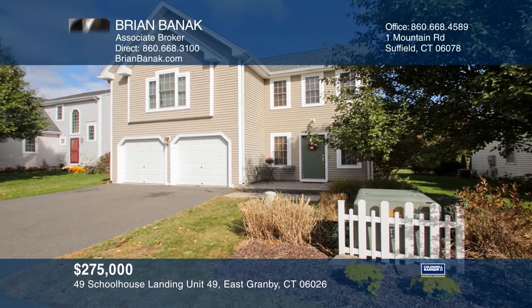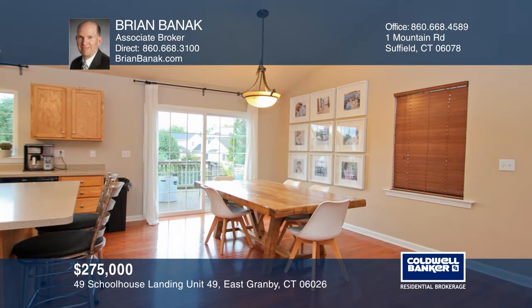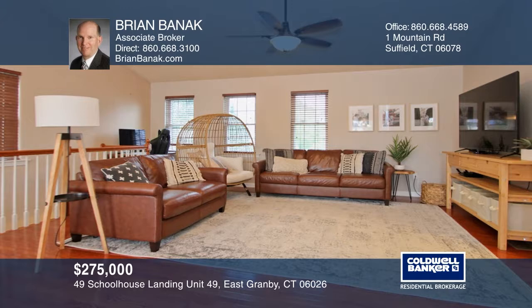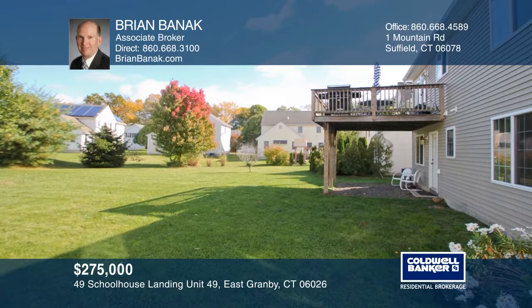Beautiful 3-bedroom, 3 full bath colonial in Schoolhouse Landing. The fabulous open floor plan offers gleaming hardwood floors, an island kitchen with stainless steel appliances, and an open living room that flows into a lovely dining room. The master bedroom features a full bath and a walk-in closet. Walk out to a great level backyard with a storage shed. See this beautiful home yourself by scheduling a tour with Brian Bannock.